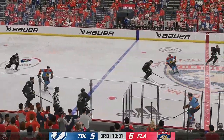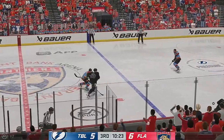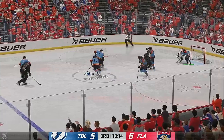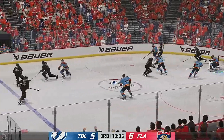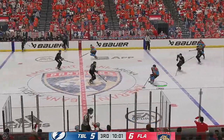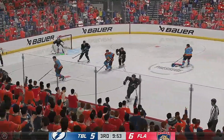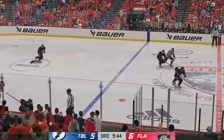Tampa Bay's gained possession. And now he angles it across to Stamkos. And that's off a stick. Tampa Bay's got the puck. The Lightning have gained possession. Made that stop. Does a great job with some great pushes to get to the top of his crease and make a save from a high danger area. Tries to make a move and can't hang on to the puck.